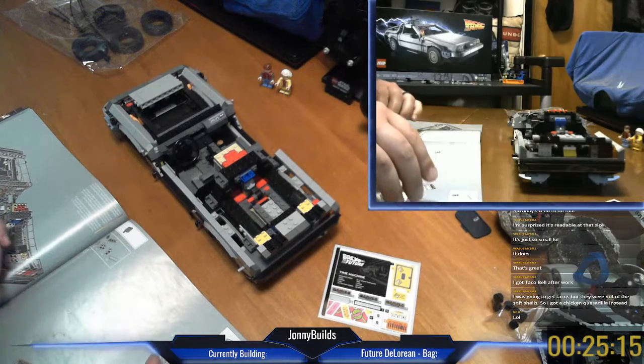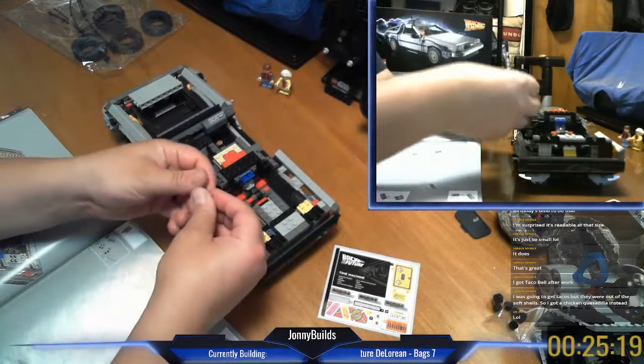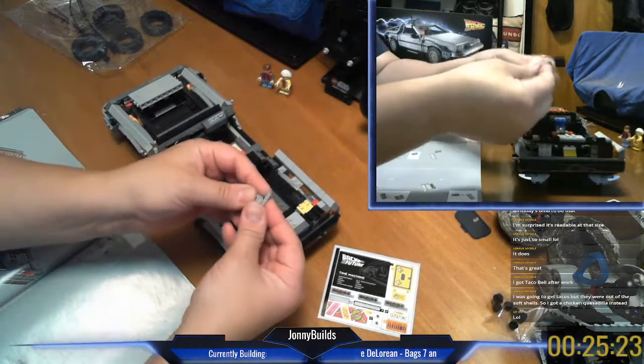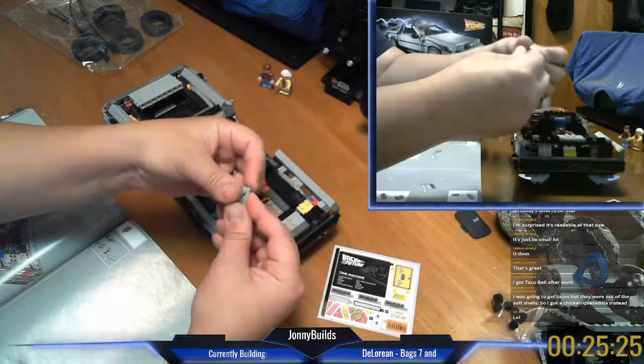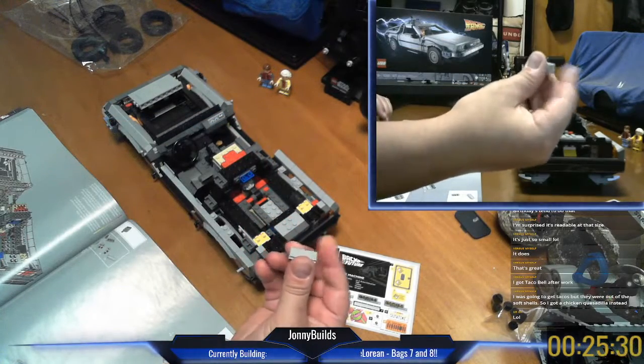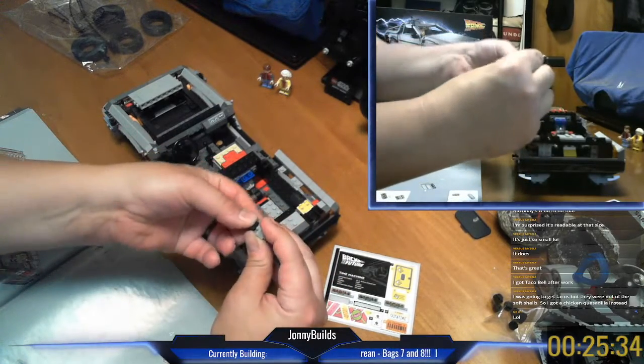Oh, we got the time circuits to go on too. That's what we're doing next. Time circuits that tell you where you are, tell you where you're going. This is where you've been, I think is the line. I really have to rewatch those movies. They're so good.